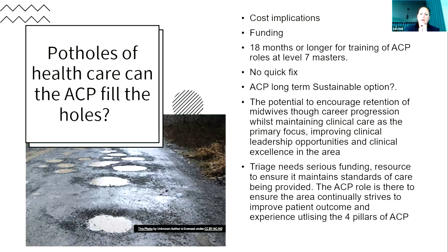And triage needs some serious funding. It's such an important part of maternity, but often is most underfunded or misunderstood. We need the resource to ensure it maintains that standard of care and make sure it's being provided accurately. And the ACP role is there to ensure the area continues to strive to improve patient outcomes and experiences using those 4 pillars of ACP. Within the 4 pillars, you can really utilize all of our skills to develop standards of care for those patients.